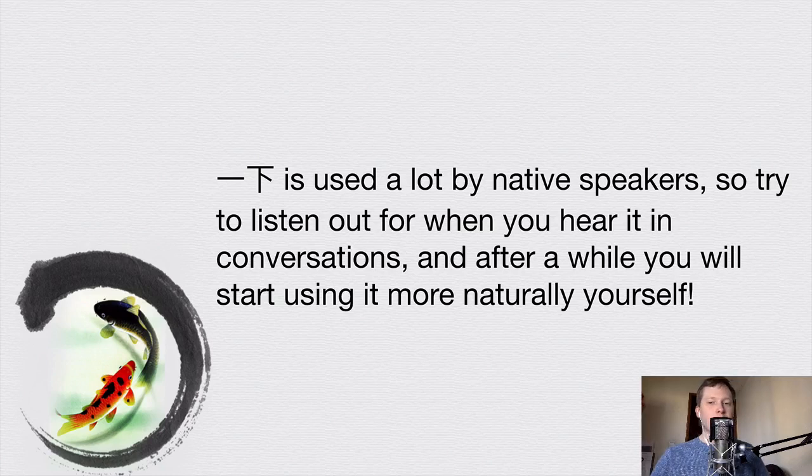So as I said, this construction is used a lot by native speakers. So try to listen out for 一下 when you hear it in Chinese conversations. And after a while, you will start using it more naturally yourself and more like a native speaker.